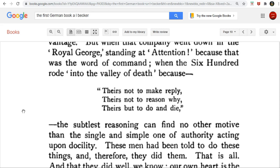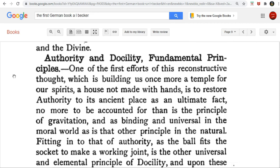I was just wanting to share with you. Like I said, I was looking for a different book when I found this. You know, but theirs is not to make reply or to reason why, but to do and die. And this really doesn't even need any perspective. I knew what it was saying when I read it, but I went back to see where it was from.